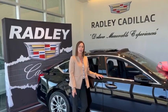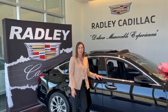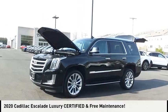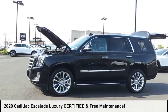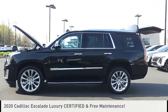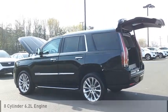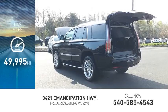I'd like to personally invite you to come see what Radley has to offer and let us deliver a memorable experience to you. Take a ride in the 2020 Escalade. This vehicle is powered by a four-wheel drive, 8-cylinder, 6.2-liter engine. This vehicle has less than 50,000 miles.